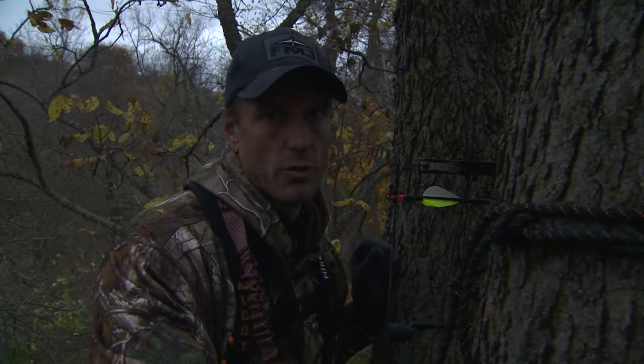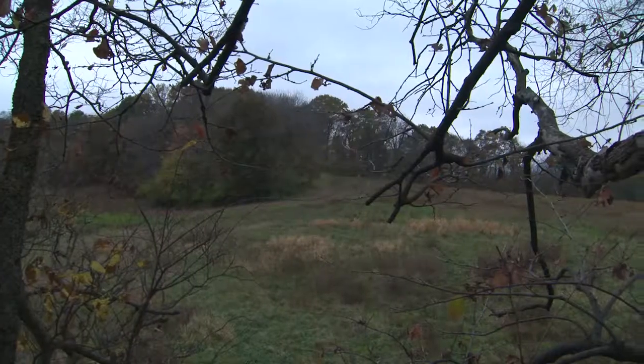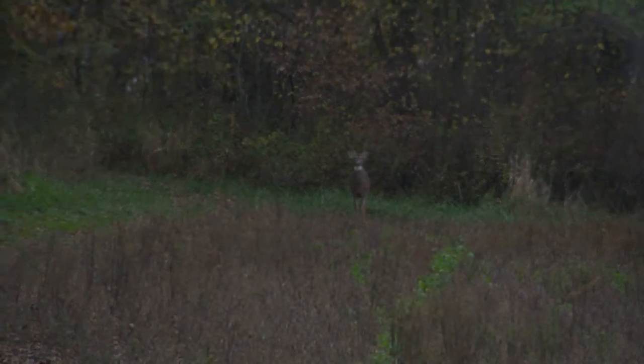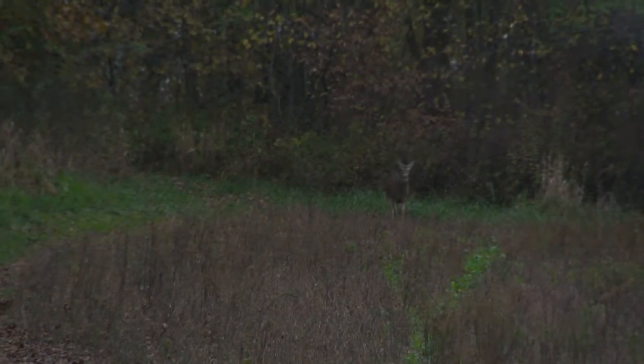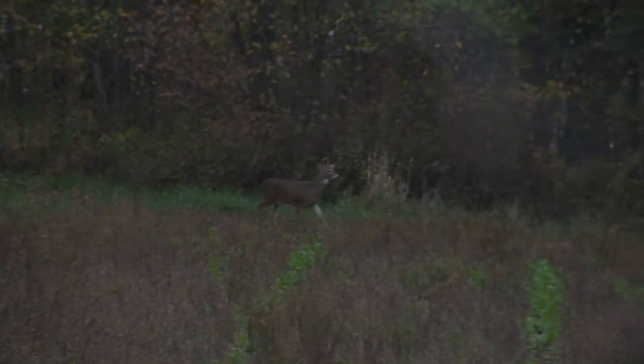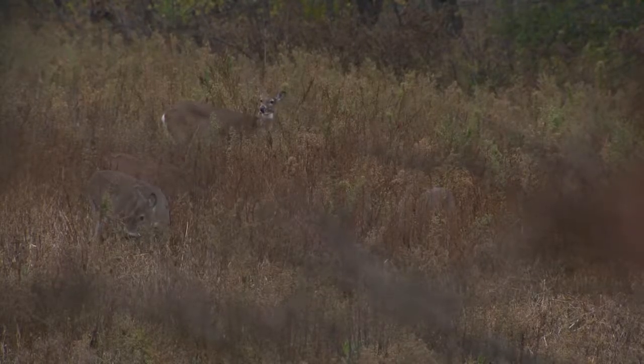There's a 1.5-year-old buck coming down across the food plot right now. Got about half an hour left. It's a real dark evening, so we're going to lose camera light early. It's probably 40 minutes or even maybe more of legal shooting time, but I think we're going to run out of camera light before the end. So it's been a couple smaller bucks and several does.